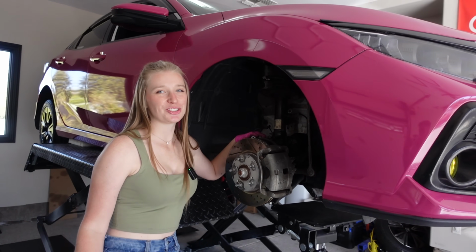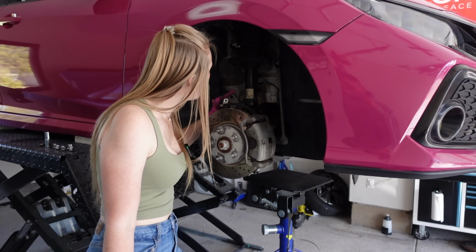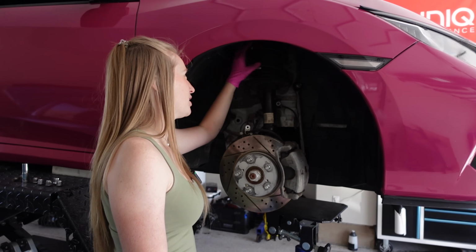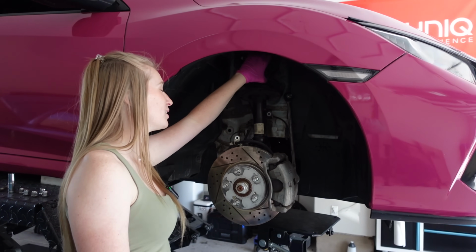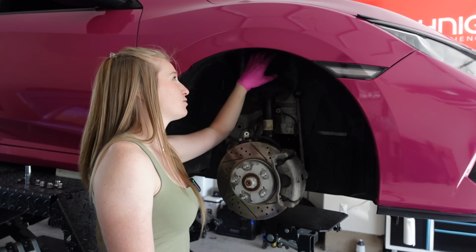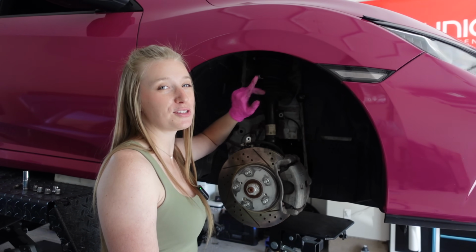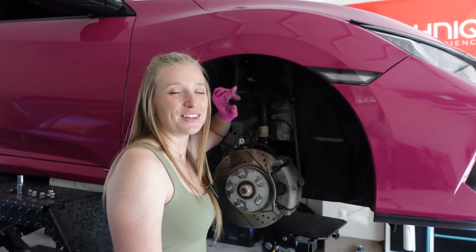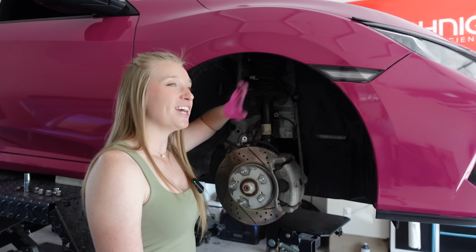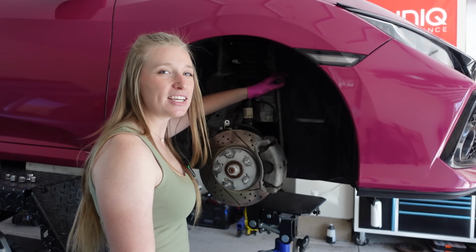All right, I wanted to quickly show you guys what I undid so far. I've been following several videos to make sure I'm doing this right, because sometimes you have to get a spring compressor, and I don't believe we need that. The only reason you don't need that is as long as you don't undo the bolts in the engine bay first. You have to undo those bolts at the very, very end, because that's what's holding the spring up in the car. If I undid those first, it ruins everything.